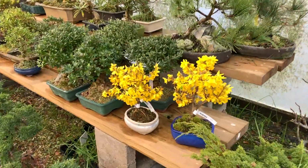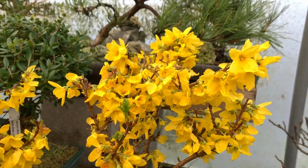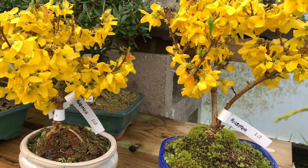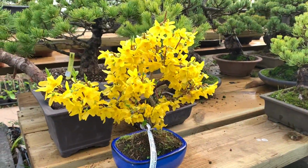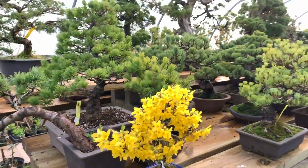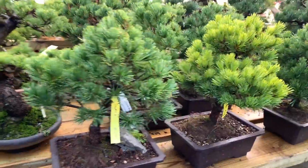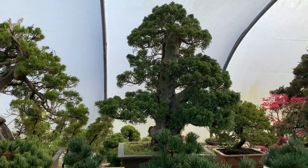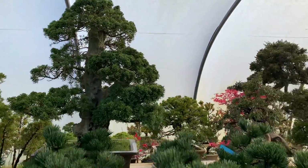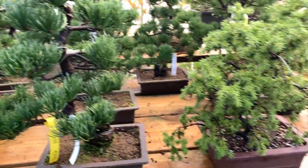And this is a beautiful Forsythia with large flowers. I think this variety is called Linwood Gold. And these we sell as small bonsai. Look at the flowers on them. And show you the state of our tree. These are Japanese white pines from Japan. Juniper, Chinese juniper. That big beast is a tanuki. More juniper.